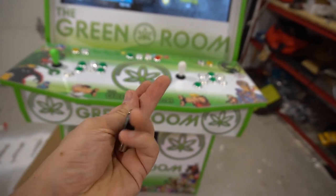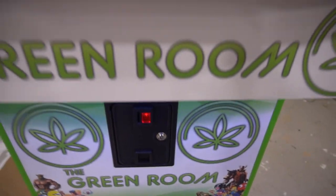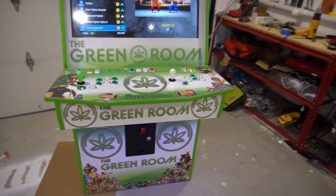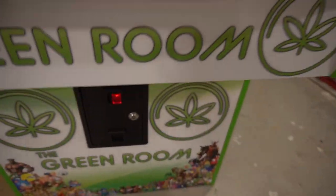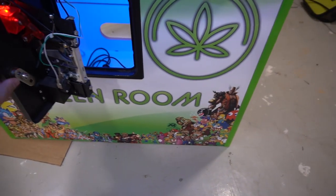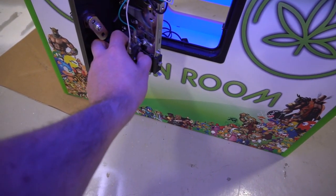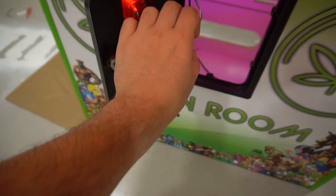I always like to show off the coin door. So I do have a quarter. I'm gonna drop it in. Always gotta like that little coin drop sound. And as you can see, the credit registers. Again, there's something about the X-Arcade's micro switch they use. It's just so smooth, very easy. And again, very important to note, clean wiring.